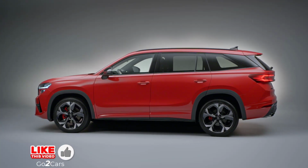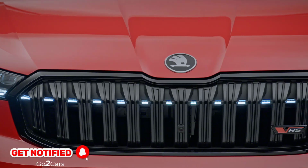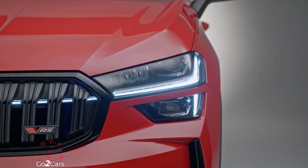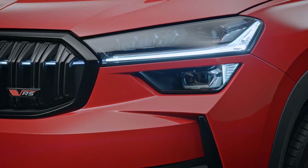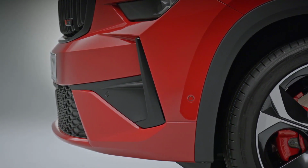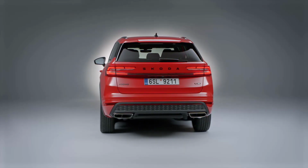Skoda has slapped a ton of blacked-out elements to the exterior of the Kodiaq RS, including a gloss black radiator grille, ORVMs, window frames, roof rails, rear skid plate, and D-pillar bodywork. The Skoda lettering on the tailgate is also finished in gloss black. It also boasts an illuminated grille, 20-inch alloy rims, and red brake calipers. Skoda is offering this SUV in 8 colors, including a new Bronx gold metallic shade.